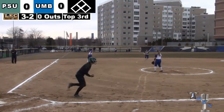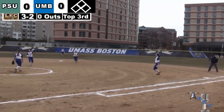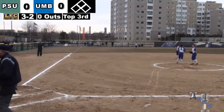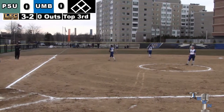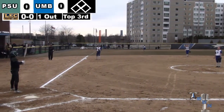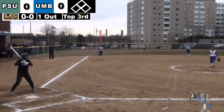And that one grounded to short. Braga is playing back. She charges in and gets the play at first base. Good throw from Braga to secure the first out of this 3rd inning, and that'll bring up Lauren Archambault. So Archambault comes up, the 9-hitter for the Panthers. 1 out, nobody on here.